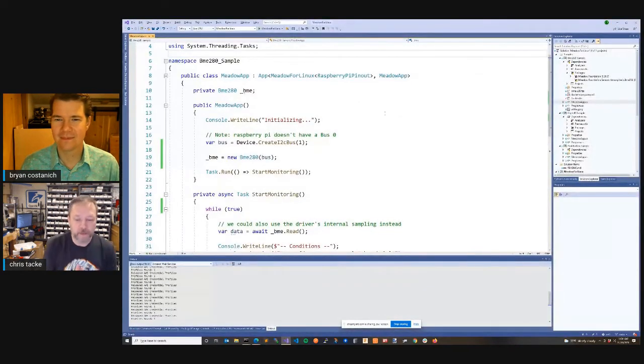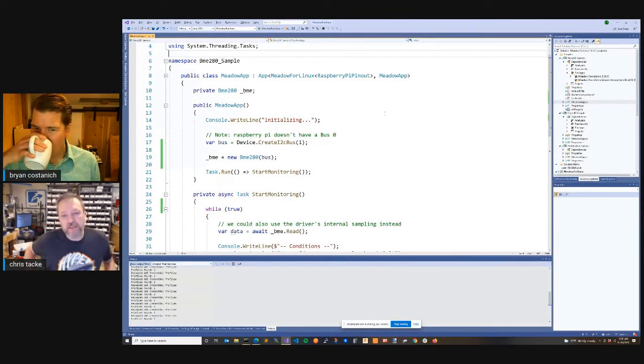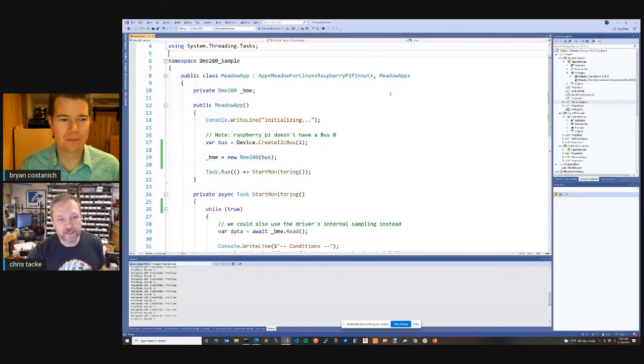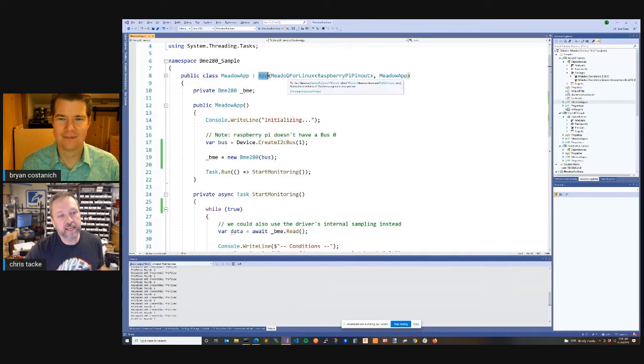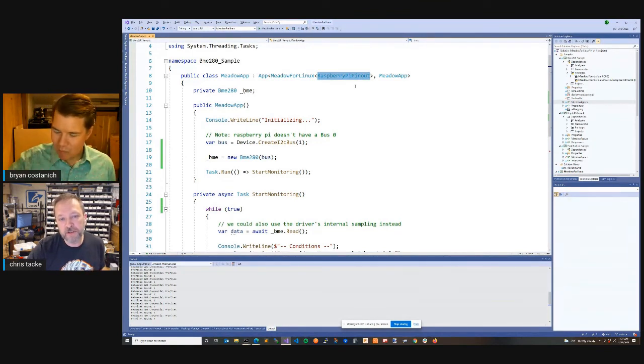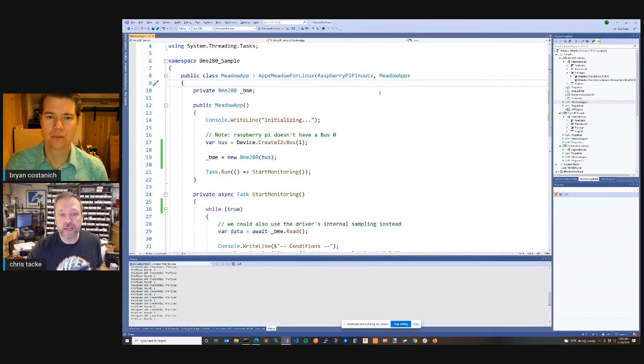Thanks, Brian. As Alexi had shown, we support Linux for doing your development, but we also support Linux as a target now. This started as a skunkworks project that I was working on probably about a year ago. We've got a much more in-depth session on this later today. But just as a highlight, you can see here we've got a standard old Meadow app class. If you've been working with Meadow, you're already familiar with this. You've got an app base class, and it takes in a type. Typically, it would be the F7 micro here, but now we take in Meadow for Linux, and then it takes in a type parameter that is a pinout for your hardware, because our different target hardwares may have different pinouts.